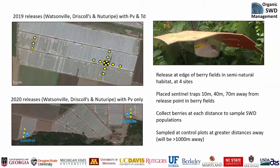The 2019 design is shown in the top left, where he's releasing at one site in hoop houses, and we've got controls at a distance away. In 2020, we had controls at a greater distance away. And similar to the other studies, we were using sentinel traps and we were looking at adult populations. Also collecting fruit and looking at percent parasitism in the fruit.